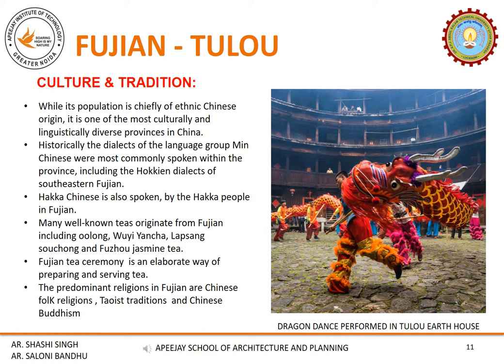The Fujian tea ceremony is an elaborate way of preparing and serving tea. The predominant religions in Fujian are Chinese folk religions, Taoist traditions, and Chinese Buddhism. To celebrate Chinese festivals, dragon dances are performed, which can be seen in the image on the right side of the slide.